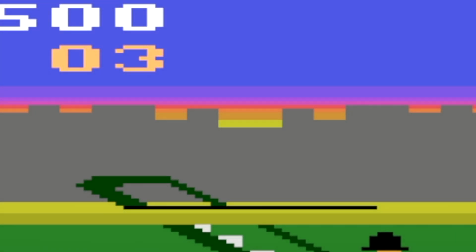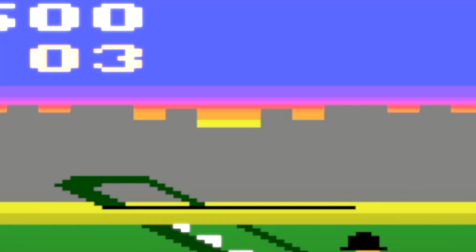Can we just look at that backdrop for a moment? Because, I mean, it's simple by today's standards, but that's what gave games charm back then, when a few blocks could actually represent something and your mind knew instantly what it was.